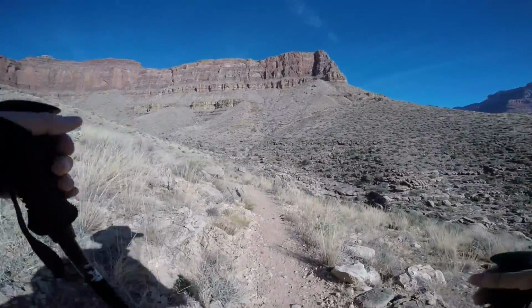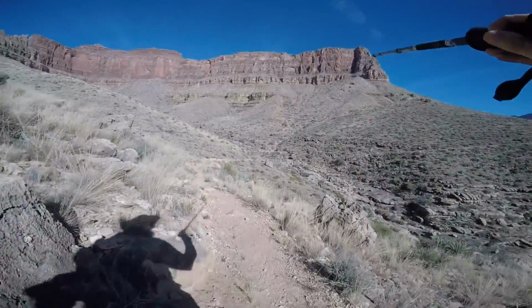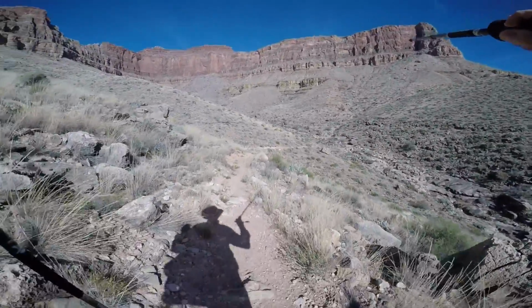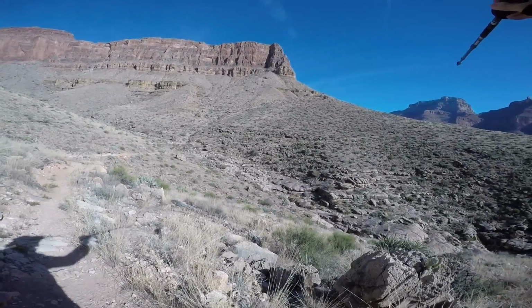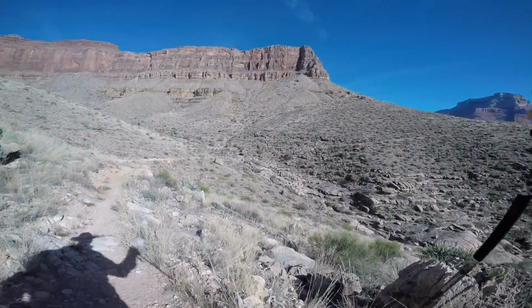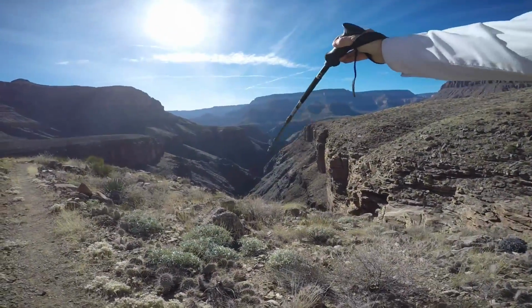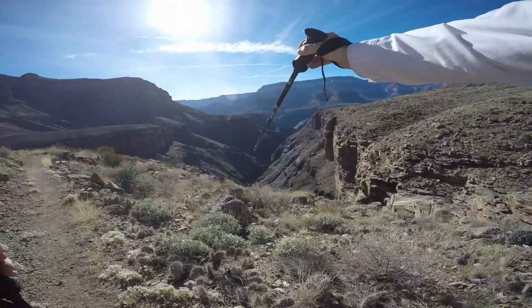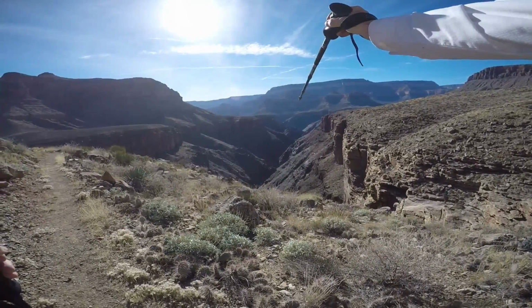Still working my way over to Clear Creek, and I think this is Redwall Butte right here, so we have to go around that and go up quite a ways yet before we can drop down into Clear Creek Canyon. Well, that's a good sight in there. I can see Clear Creek, and there's cottonwoods growing along.